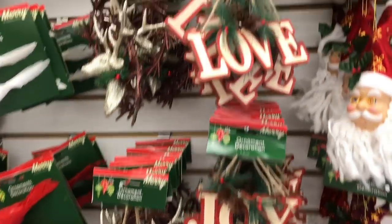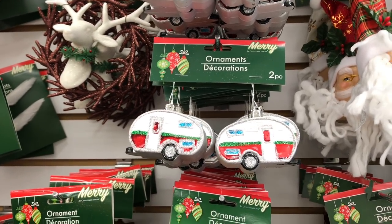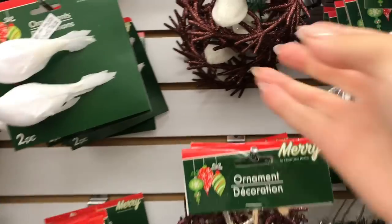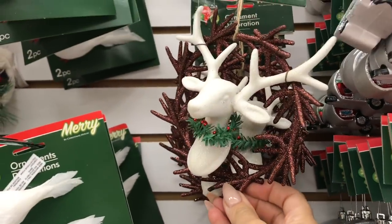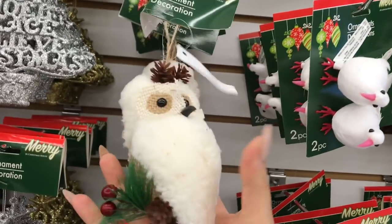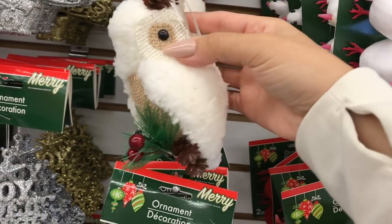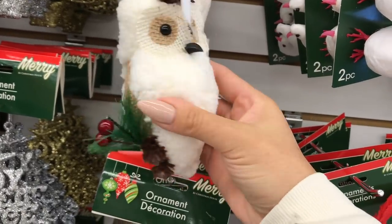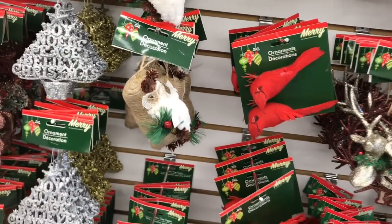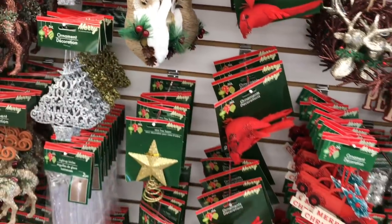Do you see these? The little camper? There's two campers per set. A little deer. Super cute. Both owls are very nice, but which one do you prefer? I think the white one is prettier.